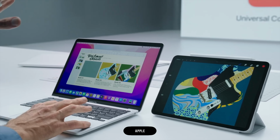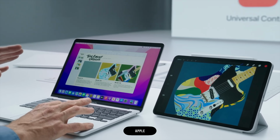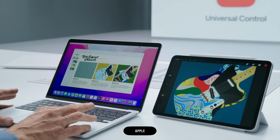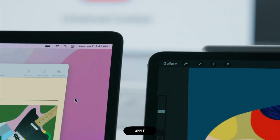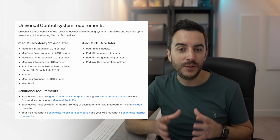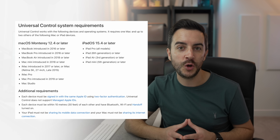Essentially, a MacBook and an iPad can be used as a kind of dual monitor setup, which is great if you're traveling for business maybe, you're short on space and you need something a bit more capable than just using your MacBook on its own. I'll put a list up on screen now of all the Apple products that are compatible, and if you own compatible gear, this feature could be a bit of a game changer for when you're traveling.